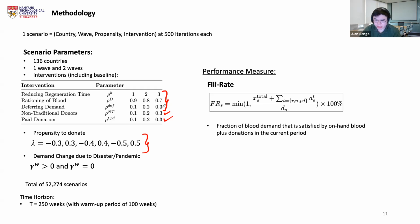So for example, deferring demand. If people don't want to go to the blood bank to donate, then what you can do is to just postpone some of the demand to a later period so that you would have higher fill rates now. But indeed, the effect of that is you will have lower fill rates after the pandemic or the disaster, which would be detrimental as well. Okay. Thank you so much. Right. No problem. Thank you for the question.